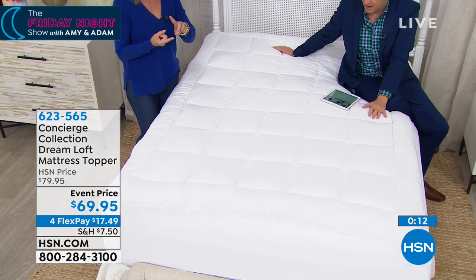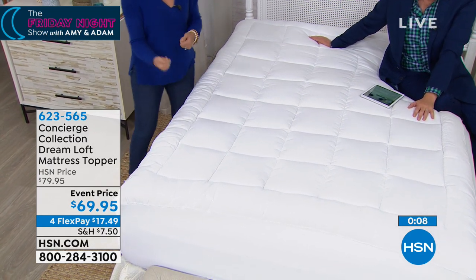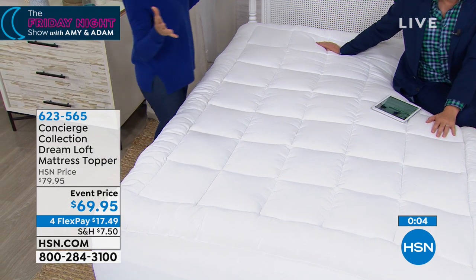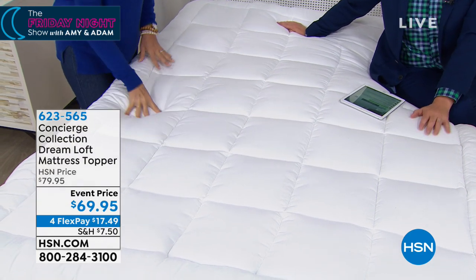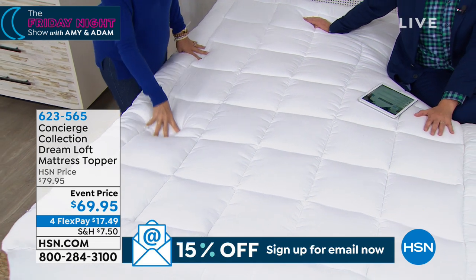So you're really getting a mattress protector and a mattress topper, which is for comfort, and it attaches to your mattress with that 18-inch accommodation. It's washable. There is no downside to this whatsoever. There really isn't. And with our 30-day return policy, feel free to try it. We invite you to sleep on it to see the difference it makes in your life.